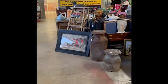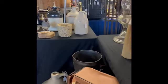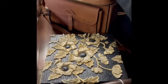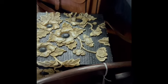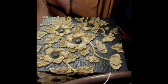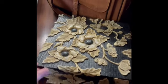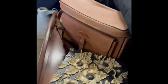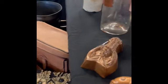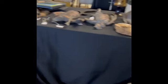I'm trying to take my time, but it's not easy because I know I'm on a time strain here. Just looking, trying to pick up and figure out what that thing was, but I was taking too much time. And then I think I dropped it. It just made a lot of noise. Never figured out what it was, but maybe I'll check it out next time when I come back. And there was a little lobster mold there.